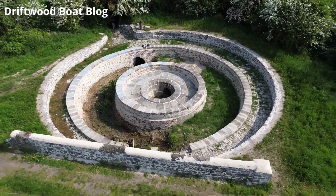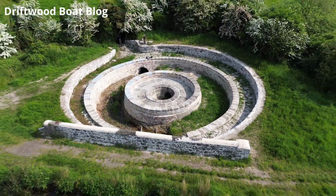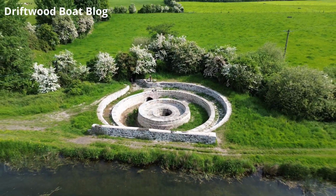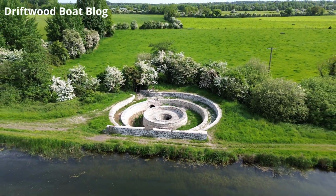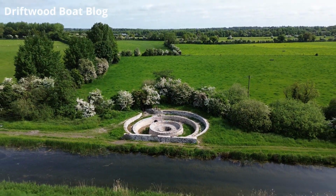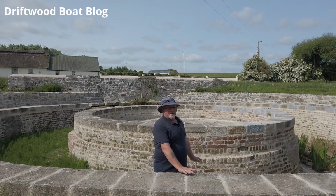Yeah, it was way over complicated for what it needed to do. A simple weir would have sufficed. Why it was made so complex, I've no idea. But the thing is that this is a unique piece of canal architecture. I don't know of any other one of these anywhere in Ireland.